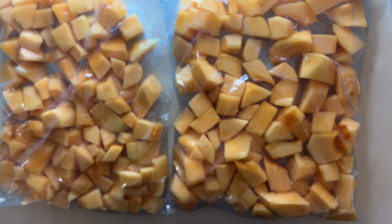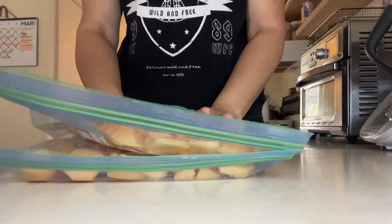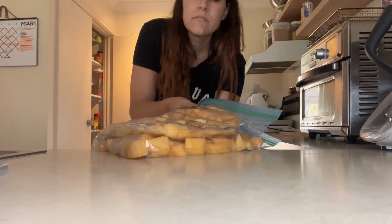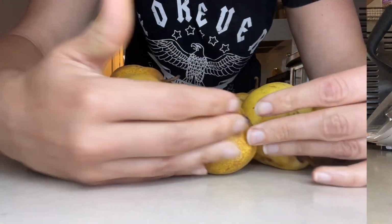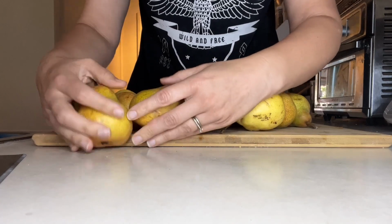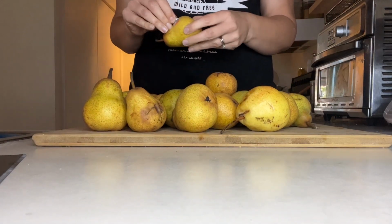All right, there we have it. All that sweet, juicy rock melon is now going to be preserved in my freezer. And I am so, so grateful for this. This is 100% free. It was given to me, so win. Every little bit counts, guys. And I was also given these pears, which really need to be preserved or frozen.